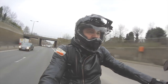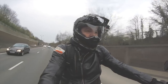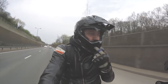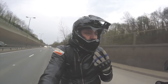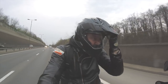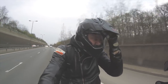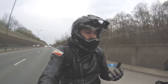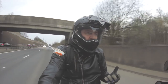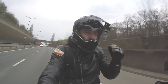Excellent. Okay, the next thing, the airflow, the vents. What Nexx have done to this helmet, they've improved the front vent to get more air in. And they've also added an entire new vent on the top there, which you can just slide back with your fingers or slide forward to close. Like I said before, the old helmet was absolutely brilliant as far as ventilation was concerned. I didn't have any complaints. But this helmet just takes it up a whole new level.